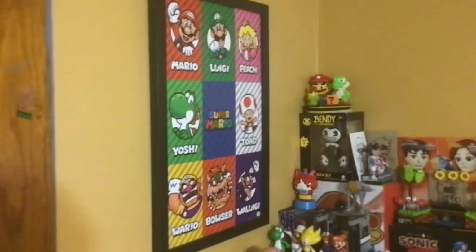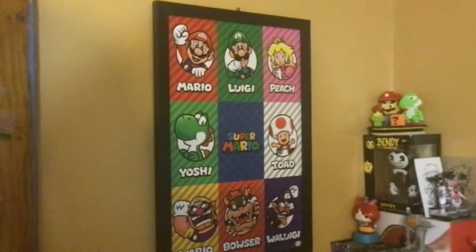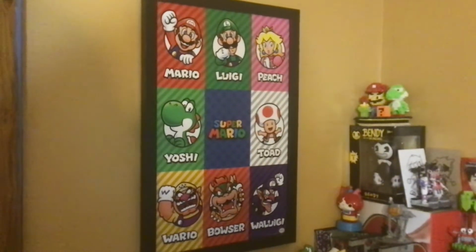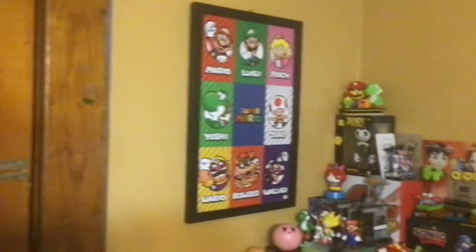Next to that, hanging up, is a little portrait of the main Mario crew. My mother got it for me. Finally got to hang it up. It's right here because I thought it fit. And it sure does.